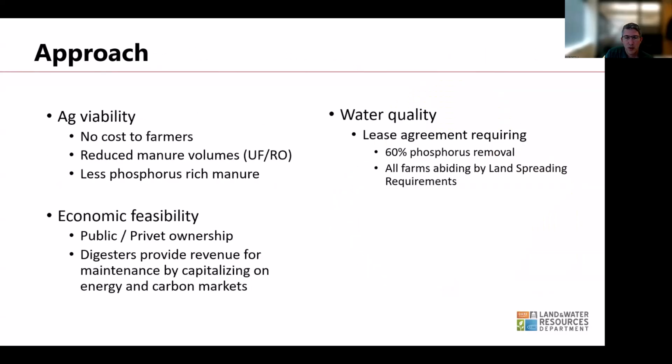So building off of those three pillars, here are some of the goals that we really set out. From that ag viability standpoint, we really needed to ensure that our solution did not have a significant cost, or actually we tried to hit no cost to our farmer participants. Some of the big themes we heard from the farmers was that they really wanted to see a reduction in the volume of manure. And I think that's where we can talk a little bit more about this ultrafiltration reverse osmosis as a solution for that.